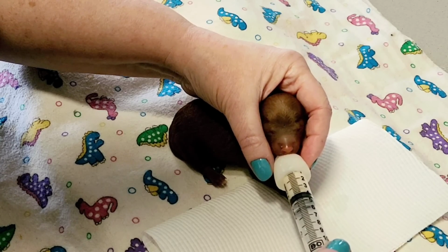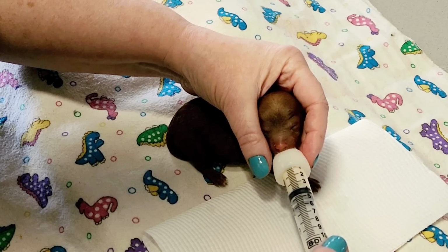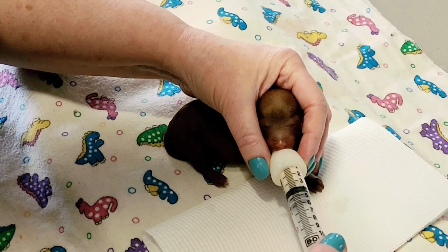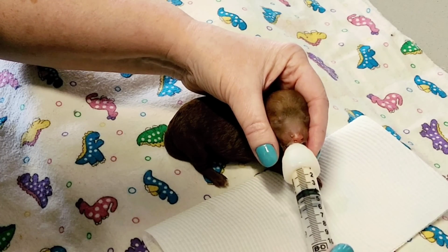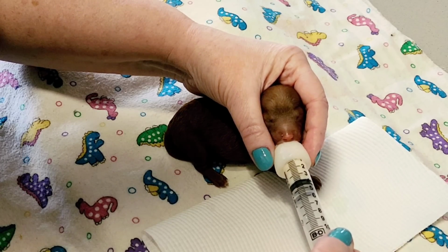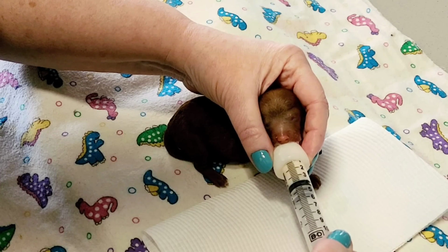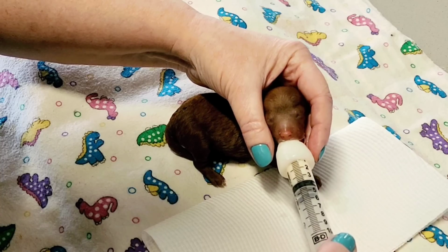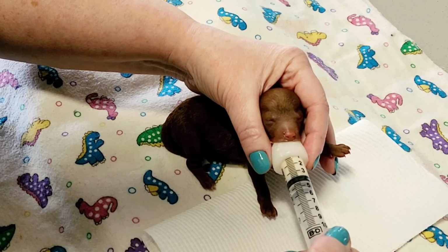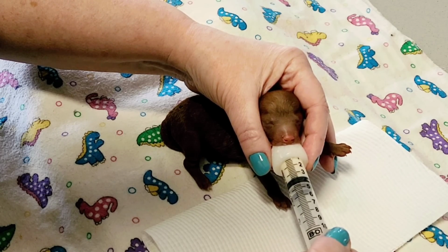This is a silicone teat that I just put onto a syringe. And I'm just supporting either side of her head just so that her head doesn't kind of flop off. I'm going to make sure the little tongue's down. Is your little tongue down? And push very, very slowly with that plunger. Just wait till she's latched. There we go. There's the little feet going. It takes her a little time to latch sometimes.